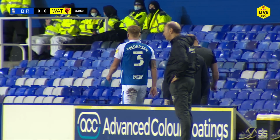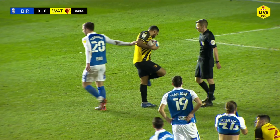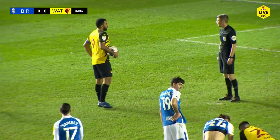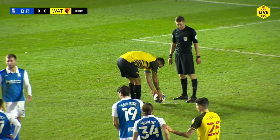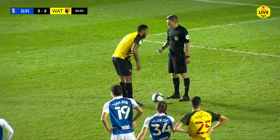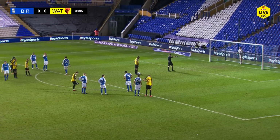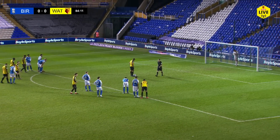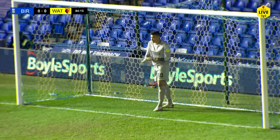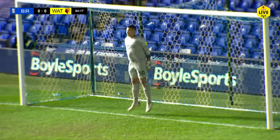Bit of energy and enthusiasm and link-up play with Deeney. Finally, after 83 minutes. And now can the captain keep his nerve? Stipe Paritza on as a substitute. Just added a little bit of impetus to this Watford attack, and he's won a penalty, which the Birmingham fan stands with the ball on the penalty spot.